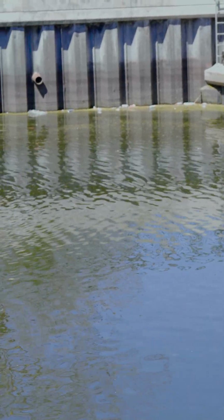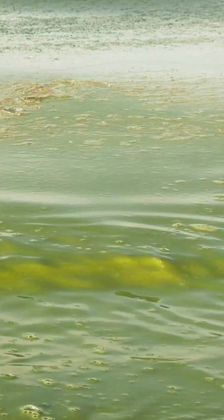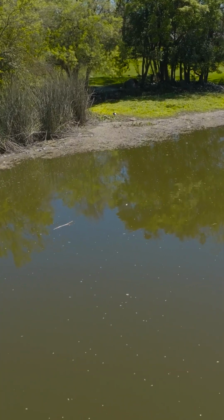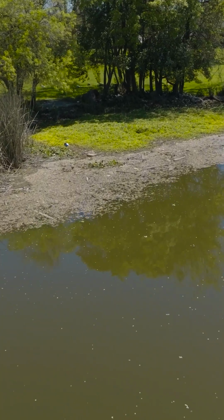And if you see a harmful algal bloom in the Delta, or the legal Delta I should say, it is primarily going to be freshwater harmful algal blooms that you see. Harmful algal blooms tend to form from a multitude of factors, including low flows, low channel mixing, nutrient availability, sunlight availability, and then water temperatures.